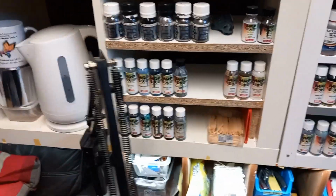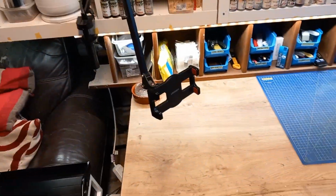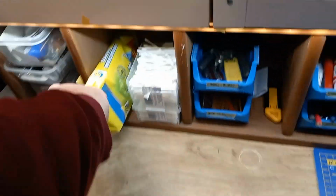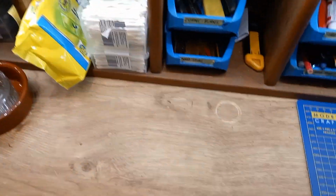So, if I just push that up out of the way, and hopefully it'll stay there. Now you can see that little stand as well, flexi stand, and that's obviously where I normally put my phone while I'm sat in my chair gassing my whole lot. So, cleaners, antibacterial wipes. So once I've built a model, I usually get a wipe over with that before I get a wipe over with that. Cotton buds, can't have too many.